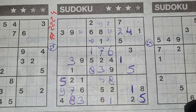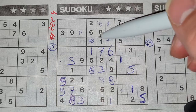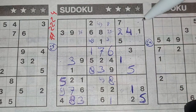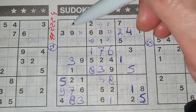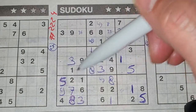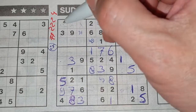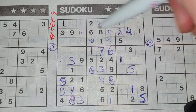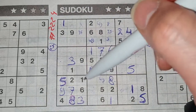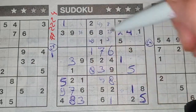1 in the third row, 1 in the second row. So in the first row, the only 3 places for the 1 should be here, here, or there. We see here 1, we see there 1, so no 1s in those 2 boxes. 1 box left for the 1 should be there. And all the 1s are used. I can see. Digit number 1.